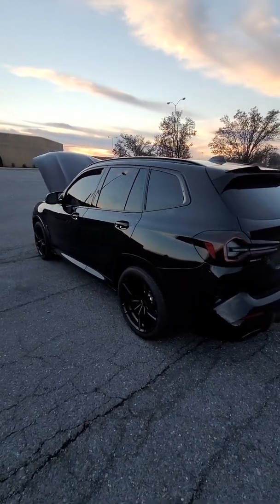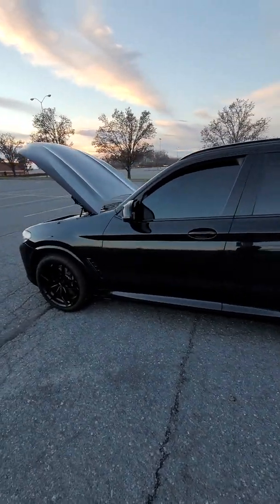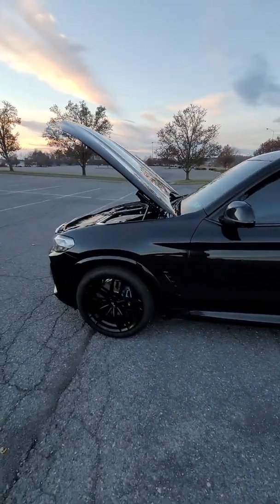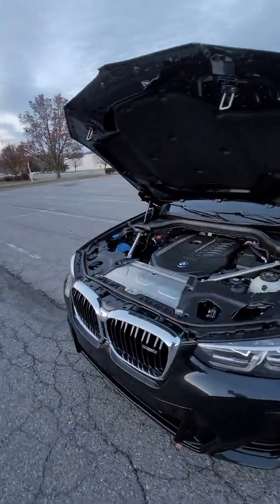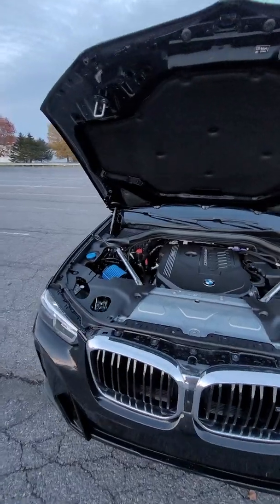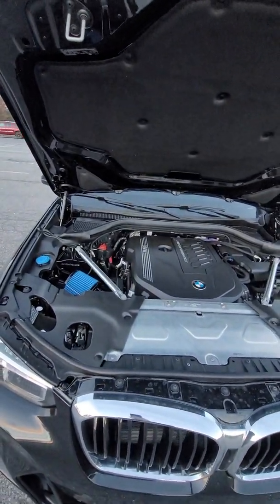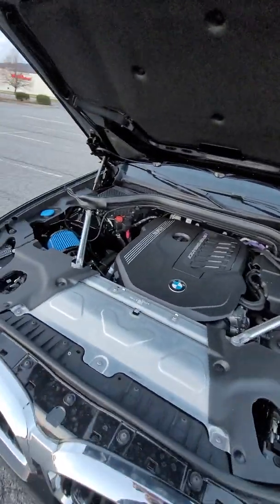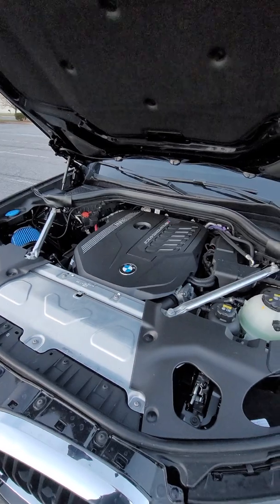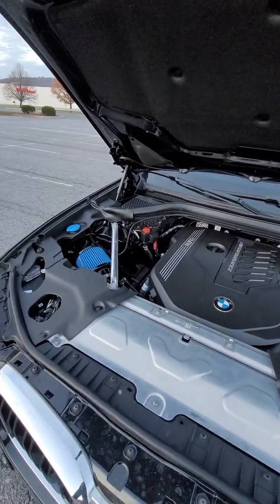All right, YouTube, here's another quick upgrade to the 2022 BMW X3 M40i. There's a lot of talk online about intakes for these things. Oh, you don't need them. It's kind of a sore subject, but like every other car that I've owned, I wanted to put an intake on this. And I did a little research, looked into MST, I emailed them.